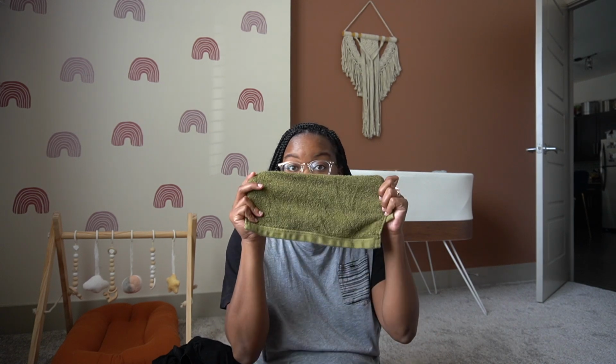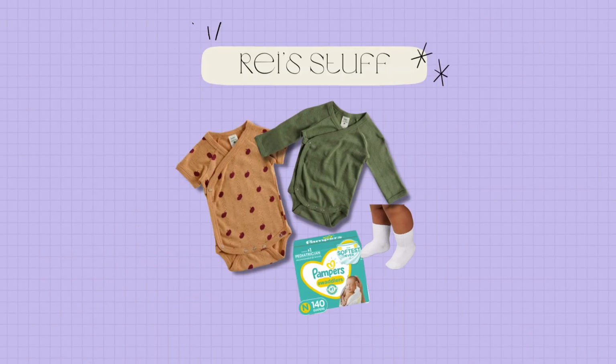And then I'm bringing my own face towel, just because I don't know what their towels feel like. Okay, so that is all of my clothes, toiletries, and vaginal care. So now we have baby's clothes that I packed in here.